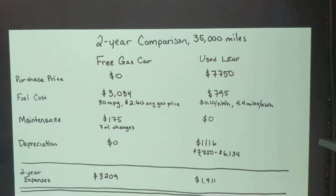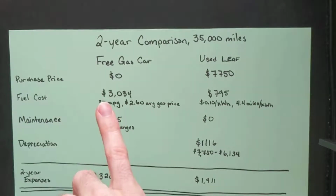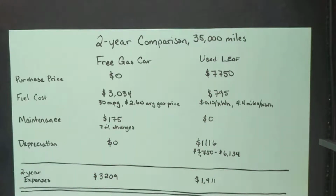Alright, so to break down the cost here, I wanted to compare it against pretty much the best case scenario you could have with a gas car. So say you got a free gas car, it had maybe over 100,000 miles on it, somebody was getting rid of it, and you're like, alright, I can do this, let's see if there's any maintenance, maybe we can get away with none. So purchase price, I'm going to go 0 for the gas car, $7,750 for the LEAF.